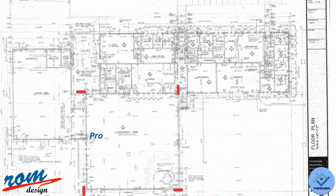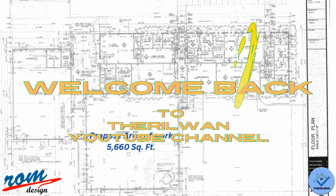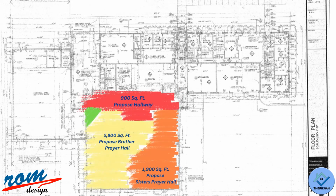This is the Catholic Eucharistic room, and this is the room that we are going to be converting into the Muslim prayer hall. This room is about 5,660 square feet. We are going to convert the entrances to become a main hallway with 900 square feet. The green area is going to be the niche Qibla. The yellow area you see here is about 2,800 square feet. It will be for the brothers prayer hall. And the orange that you see here is about 1,900 square feet proposed for the sisters prayer hall.